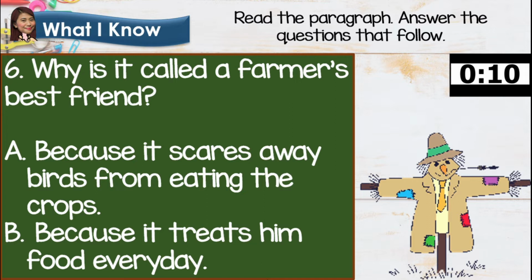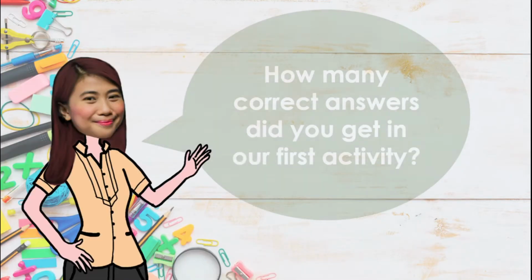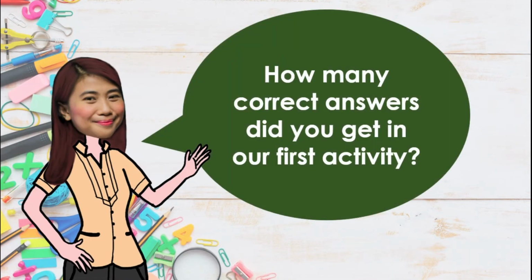And number 6, why is it called a farmer's best friend? A, because it scares away birds from eating the crops. Or B, because it treats him food every day. Type now your answer. And the right answer is letter A, because it scares away birds from eating the crops. How many correct answers did you get in our first activity?